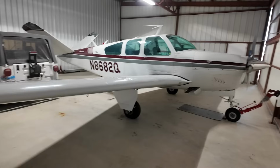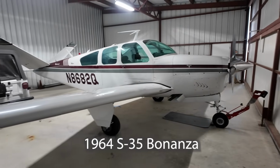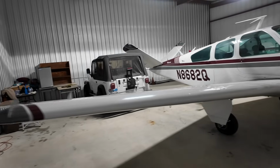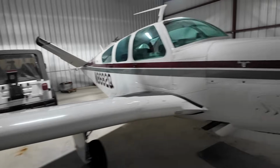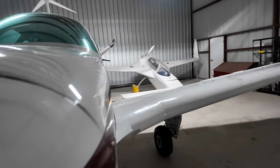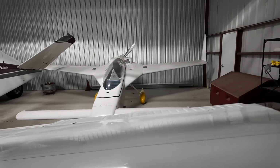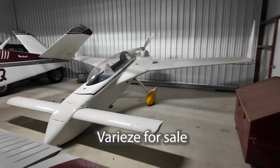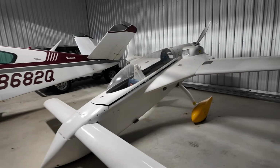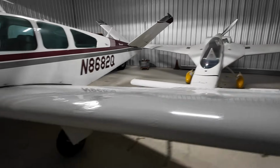There we go. Here is an S35 Bonanza and an old Jeep. Actually, that Jeep is Julie's Jeep also. The Bonanza is not going to be for sale anytime soon, I promise you. That Very Easy back here is going to be for sale. So that will be for sale very soon, hopefully. I just have to get it posted.